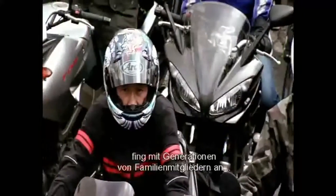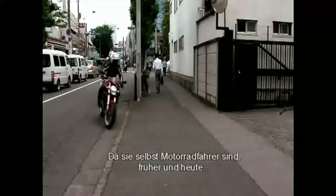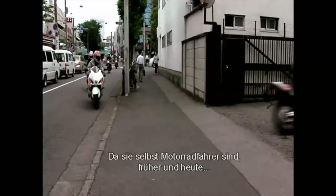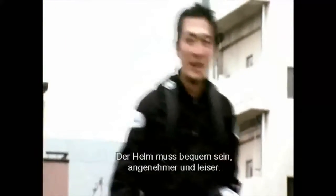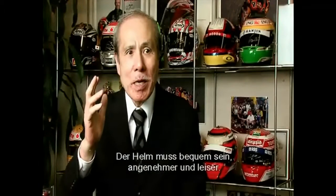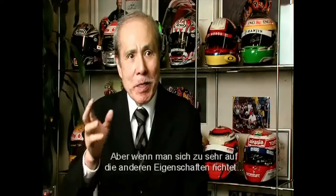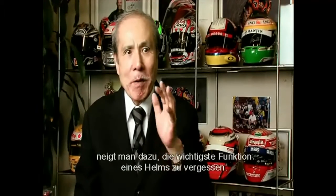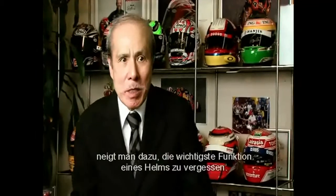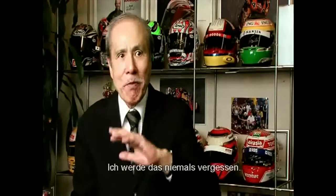The philosophy of Arai helmet began with generations of family members focused on the task of protection for the motorcycle rider. As riders themselves, in the past and in the present, protection is their primary concern. You gotta make it comfortable, nicer, quiet, and good for wind resistance. But if you go after the other fields, you tend to forget about the most important role of helmets. That's protection. That you never should forget. That's something I would never forget.